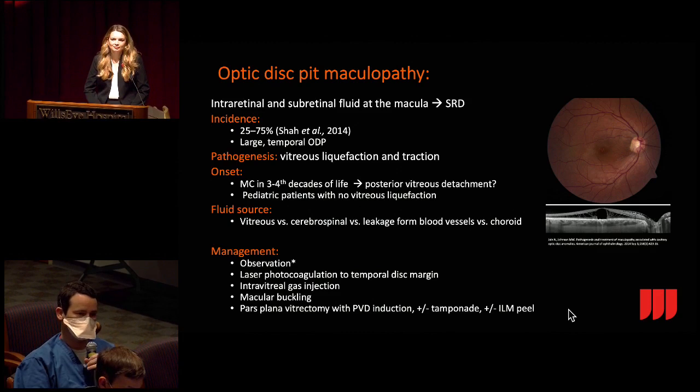anesthetized. Oftentimes these are younger patients and they don't stay so still. So when you're trying to do focal laser, it can be tough, especially if you're trying to put that laser right up against the nerve. So, a lot of treatments, none are great.